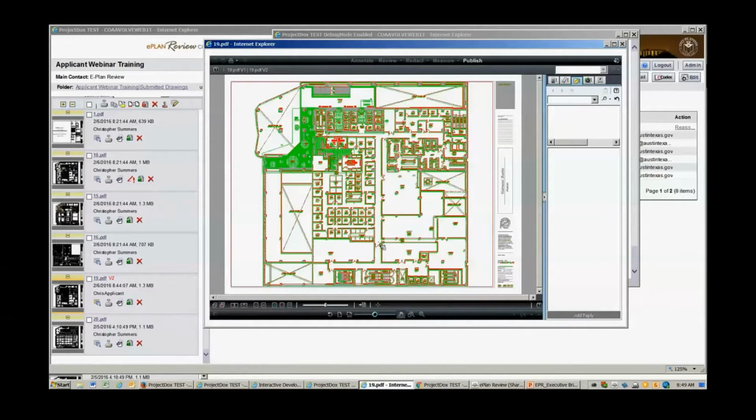The red stuff is stuff that was deleted. The green stuff is stuff that's been added since the last drawing. And obviously this is the same floor plan, but it looks a little off. So as a reviewer, I can just nudge it a little bit to kind of get it to line up a little bit better.